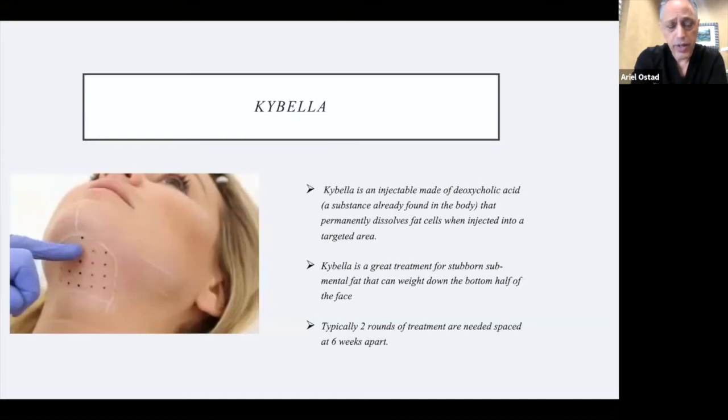It's basically where it dissolves fat. When we ingest fat, our gallbladder releases this enzyme called deoxycholic acid, and it's a substance that dissolves fat. Its science is remarkable. Creatively, a scientist is able to synthesize deoxycholic acid and make it available for dissolving fat. So we inject it under the chin to dissolve fat in people who have some fullness.